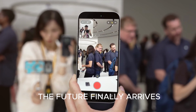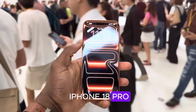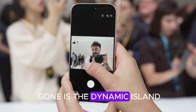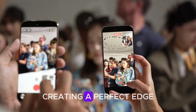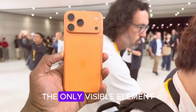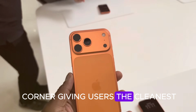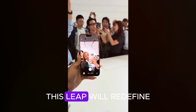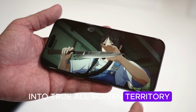Under-display Face ID: the future finally arrives. For years, Apple has dreamed of making the display itself disappear, and with the iPhone 18 Pro, that vision becomes reality. Gone are the notches. Gone is the Dynamic Island. Instead, Face ID sensors hide beneath the glass, creating a perfect edge-to-edge display. The only visible element may be a tiny camera hole in the upper left corner, giving users the cleanest, most futuristic iPhone front ever seen. This leap will redefine Apple's design language and push the iPhone into true all-screen territory.